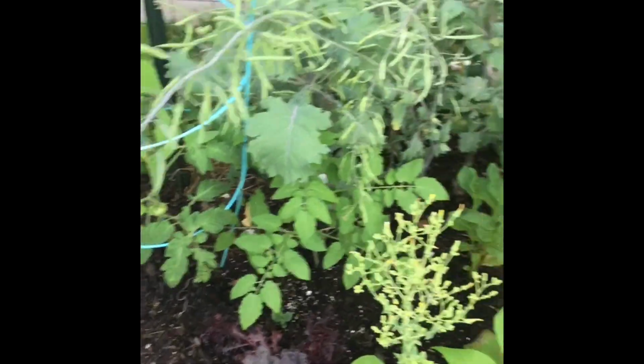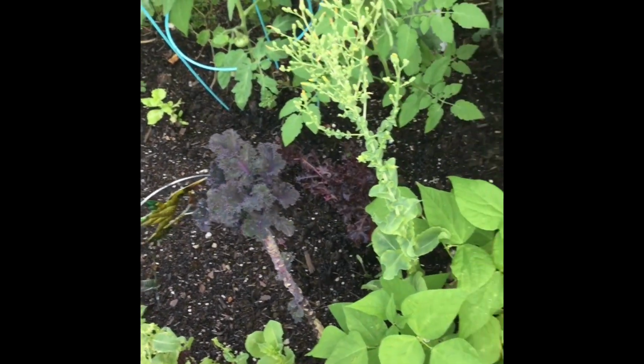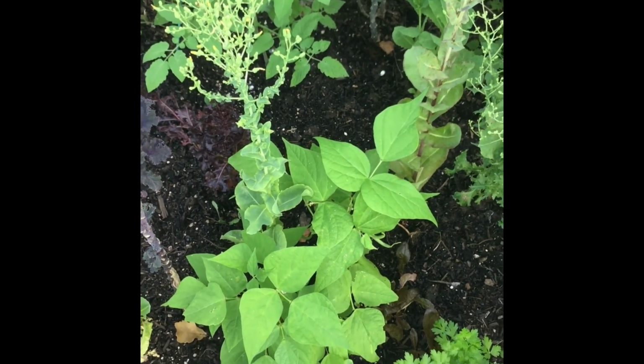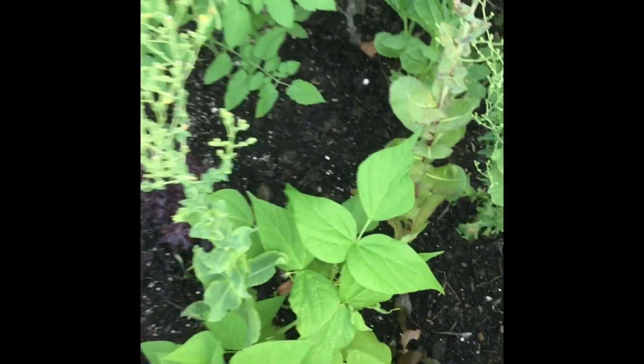All these, like my kale, bolted, so I actually planted some baby kale, and as you can see these kales are trying, but we have an infestation. It is not bad, I don't think so, of spider mites, and we have lots of roly-polies and slugs.